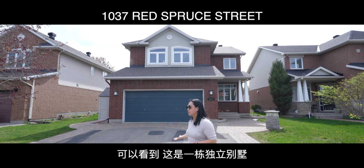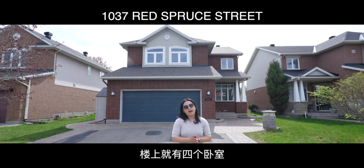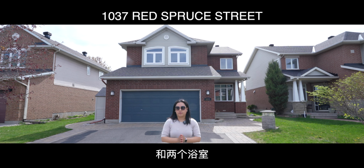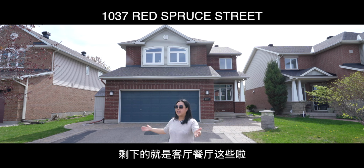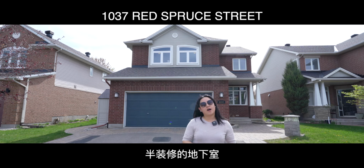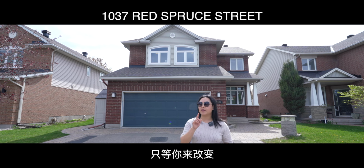This is a single house, double car garage. Upper floor has 4 bedrooms and 2 bathrooms. On the main floor, half bathroom, main floor laundry, and the rest is living and dining room. The unfinished basement is waiting for your own imagination.